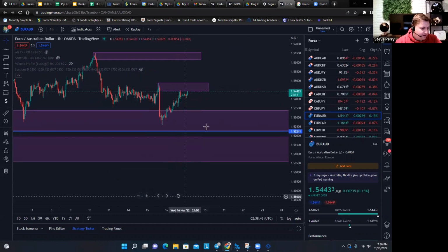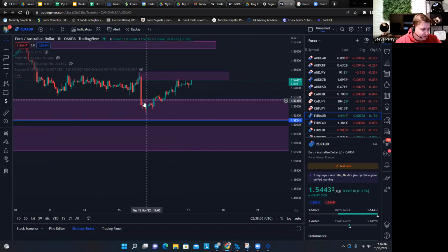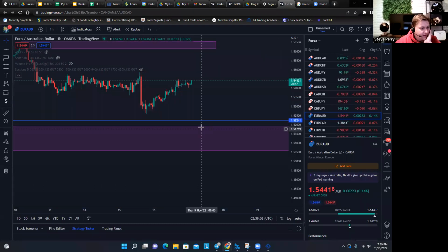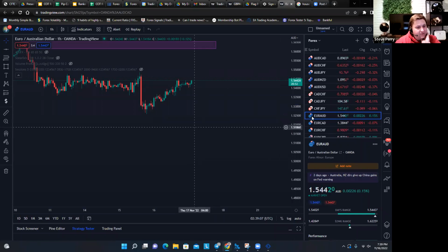I have a buy. This is another banker's candle, this move right here. So I have a buy on there just in case it does come down. Again, I really have no clue if it's going to or not. I just set up just in case the market does, but a lot of these trades just never trigger.